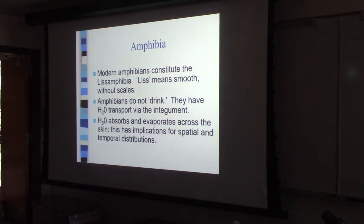Okay, water also evaporates across the skin, and what that means then is that where you find these guys is going to tell you something about what the hydric qualities of the habitat are. So you're not going to find chorus frogs out in the middle of the Sonoran or Mojave Desert. Yet, you will find toads out in the Mojave Desert. There's a toad called the spadefoot toad. We have spadefoot toads here in Missouri as well.